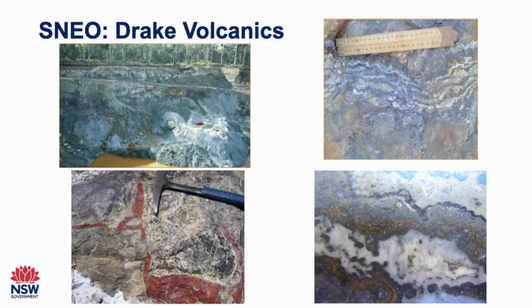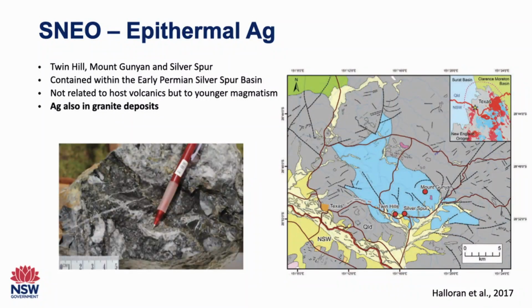sphalerite, beautiful textures, serious acid mine drainage issues, all the genetic indicators of those sorts of epithermal systems. There's also epithermal silver elsewhere in New England and at Silver Spur, some systems there which may be associated with the granites, and a lot of the Permo-Triassic granites themselves in their own right have very high silver contents in some of the deposits as well, currently being explored by Thompson.